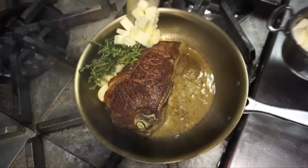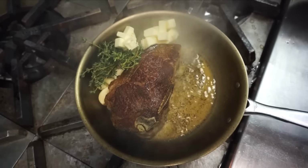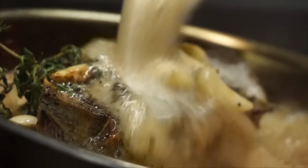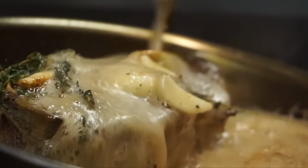Number six, for me this is a super important tip. Put a tiny knob of butter into the pan before you take that steak out. And make sure you baste it with that butter. Let the butter caramelize and it gives that really nice nut brown flavor on top of that steak.